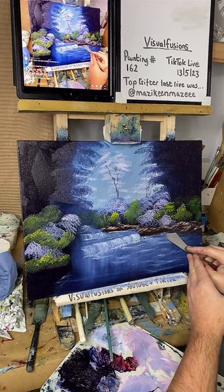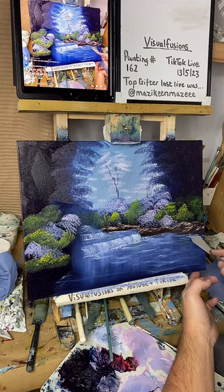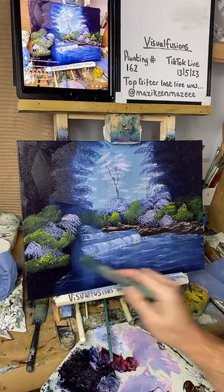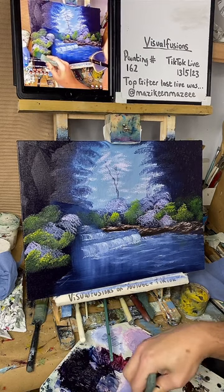Oh yeah, I've got to remember this canvas is not actually held down properly at the minute. There we go. Now what? I could work down here and then do the trees after. I could do some foliage down here. Let's do that. Let's go into some ochre as well, change the colour up a bit. See if we can get some ochre on there.